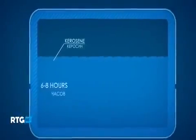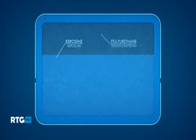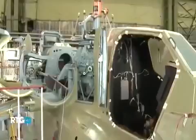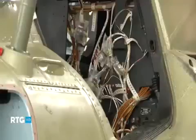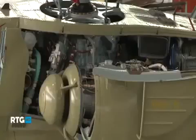To prevent explosive kerosene fumes from forming, the tanks are packed with polyurethane foam. This material soaks the fuel up like a sponge and prevents fumes from forming, reducing the probability of an explosion. In a military helicopter, everything is arranged to protect the pilots and the most important equipment. Even the electronic units are placed outside the helicopter, so if the helicopter is hit, they can absorb some of the energy of the shot. The most important systems in the helicopter are duplicated.